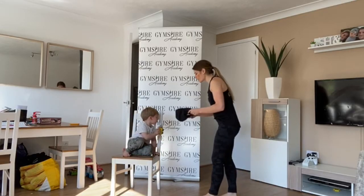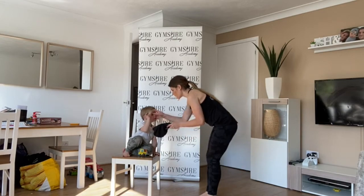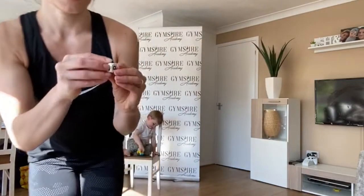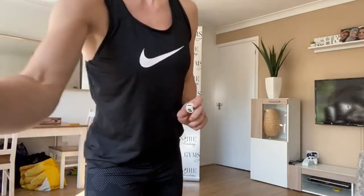On to the third letter. LJ, can you please pick one out of the hat? Give it to Mummy. Good boy. Oh, that's a good one. Well done. So this is the letter S. Well done. So S for snake. So you have 1 minute. Go and find as many objects beginning with the letter S. Ready? Go.